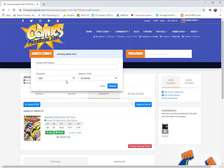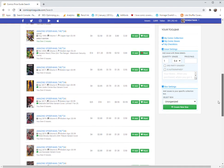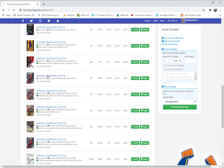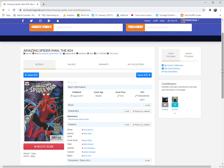Alright, so let's look at a more modern book, in case you're a modern collector. Amazing Spider-Man 24, we're going to go into series 6, volume 6. Alright, so the UPC code has been extended from 13 digits to 17 digits. Most people are most concerned with the last 5 digits in the UPC code. The first 3 tell you what issue number it is. So this is issue number 24. The next one tells you the cover number. And the last one gives you if it's a second or third printing or first printing. So this is a first printing. This is issue number 24, first cover, first printing.